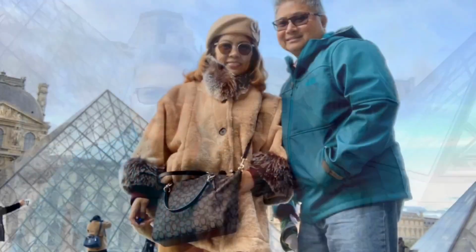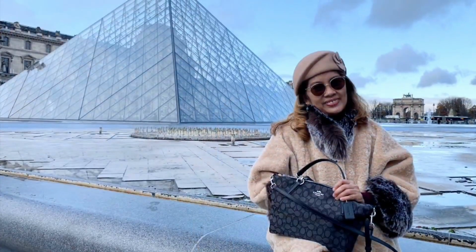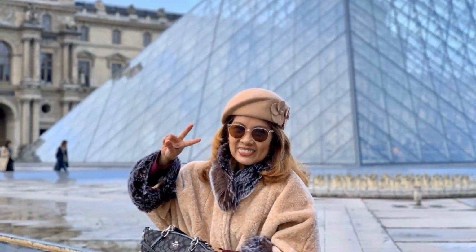Paris is France's capital. It is one of the most beautiful cities in the world. It has a reputation of being a romantic and cultural city. It is known worldwide not only for the Eiffel Tower and Notre Dame Cathedral, but also for the beautiful Louvre Museum.